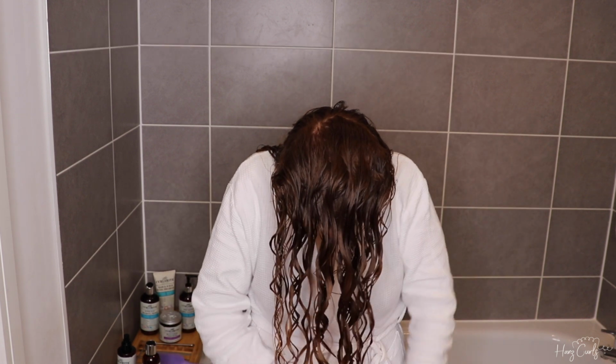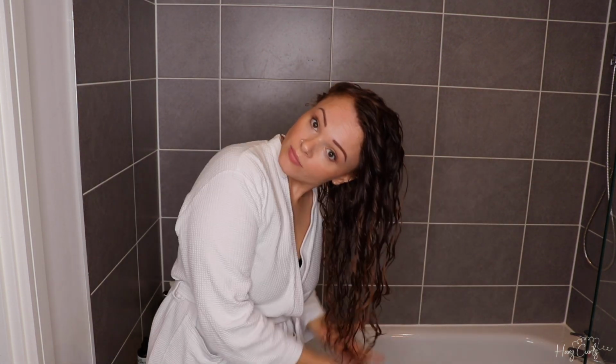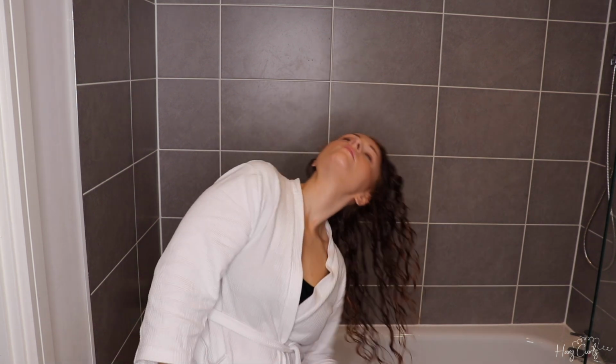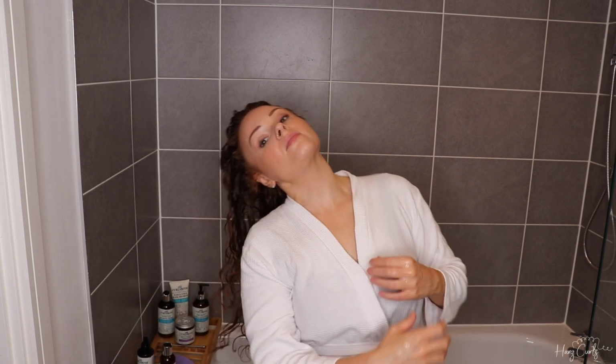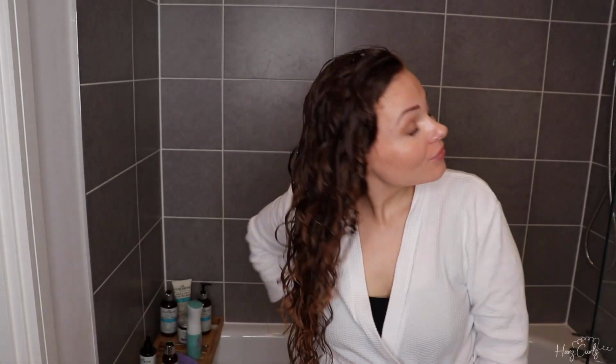Now I'm going to flip upright, so to do so I'm just spraying my roots with some water quickly to help loosen and unstick them, and I'm flipping to the side and scrunching to loosen my roots, and then I'm flipping to the other side and doing the same. Oh, just make sure my top isn't open there. Just look at these juicy clumps.